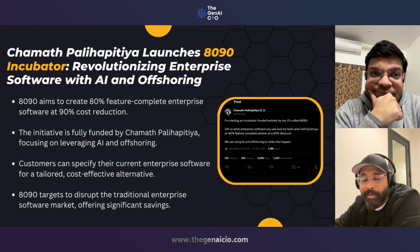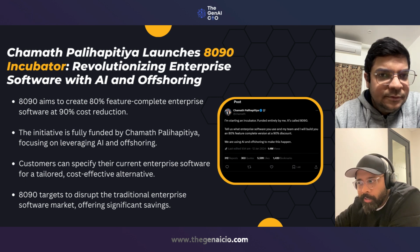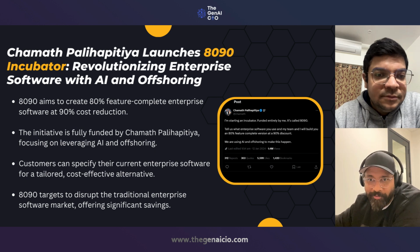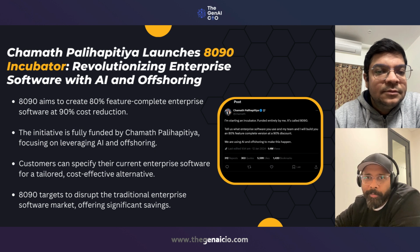So 2024 is going to see a lot of Slack lookalikes coming out, 90% cheaper products on one-time pay. Enterprises who are listening to this, it's important, because the pricing model in SaaS and enterprise software like Oracle, etc., is going to be disrupted a lot. I think companies like AWS are quite safe because they provide infrastructure which you cannot build. But the SaaS layer, the software layer, is going to get disrupted a lot.